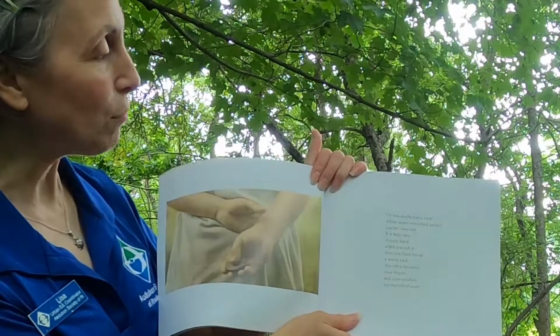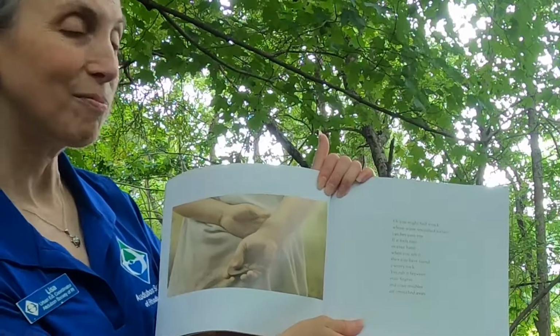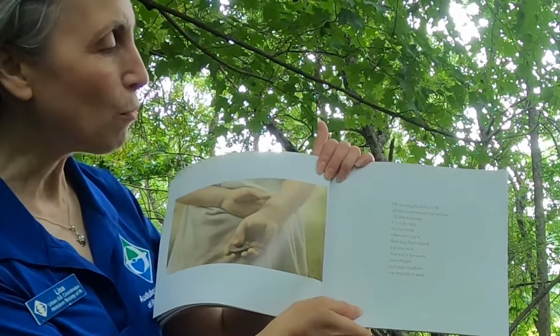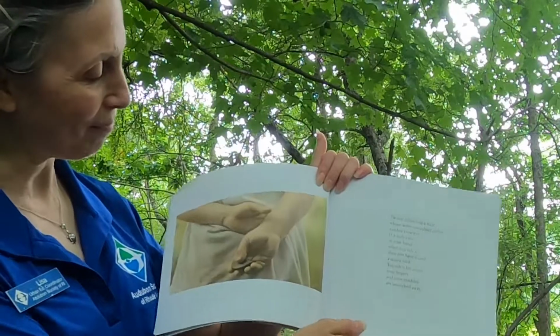Or you might find a rock whose water-smooth surface catches your eye. If it feels easy in your hand when you rub it, then you have found a worry rock. You rub it between your fingers and your troubles are smoothed away.